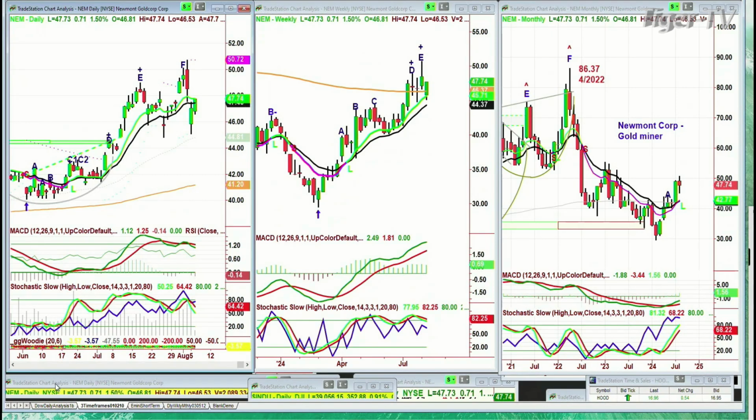Yes, it is at close to the most recent high, but not the all-time high of 86. Whatever the high was in April of 2022, that was at 86.37, plummeting down to just under 30, and now it's trading at 47.75. That's nice action.